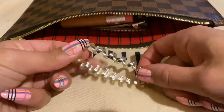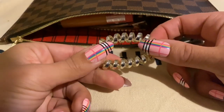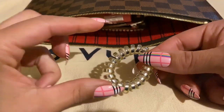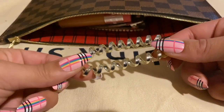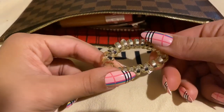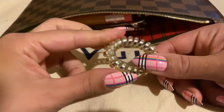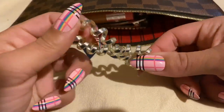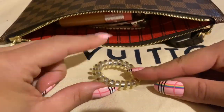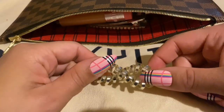You can't not have a band in your bag. It's definitely needed. So I just carry one of these around because they're just quite easy with your hair. I think this is not the real one, because you can get fake ones, and I know they look the same, but they're not. There's a difference, you can feel it.